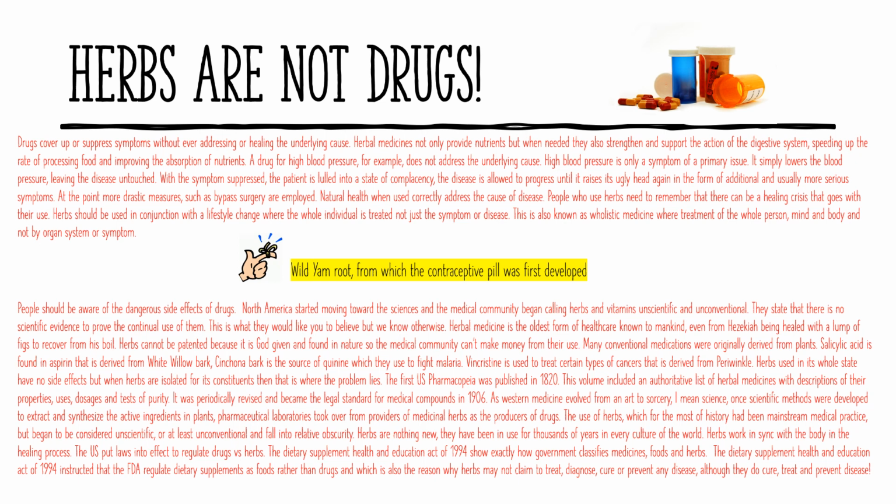So, wild yam is an herb or a root, and actually, this is what the first contraceptive pill was made from. They made the first contraceptive pill using wild yam root. So people should be aware of the dangerous side effects of drugs. North America started moving toward the sciences, and the medical community began calling herbs and vitamins unscientific and unconventional. They state that there is no scientific evidence to prove the continual use of them. This is what they would like you to believe, but we know otherwise.